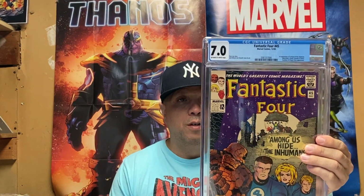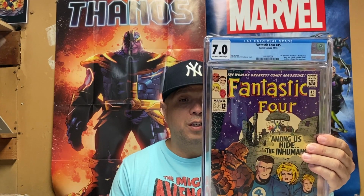Traded a couple books at New York Comic Con. I traded an Amazing Spider-Man number 13 for a couple of books. This being one of them. Fantastic Four number 45, First Inhumans, 7.0. That's a nice grade, man. This is a clean book. Really nice. Has a little bit of issues with the spine, but other than that, and some darker tanning to the back cover. This is a clean book. Off-white to white pages interior. I like it. I like it a lot.